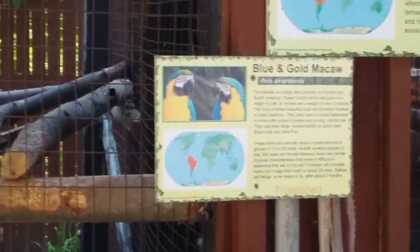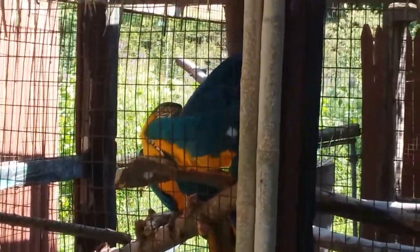Military macaw. It was right there. This is a blue and gold macaw. It was right there. It's very sunny. And there's an Amazon parrot. The African gray parrot that was in there.